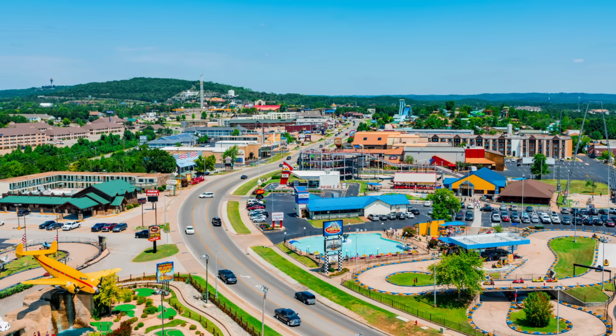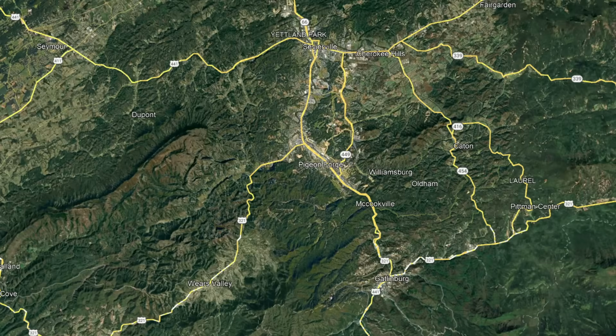So as I said about the recipe for a perfect tourist town, there's one main thing that you notice, which is these cities being tied in with a beautiful recreational location. This brings us back to likely the most popular tourist town or towns in America, Pigeon Forge and Gatlinburg.